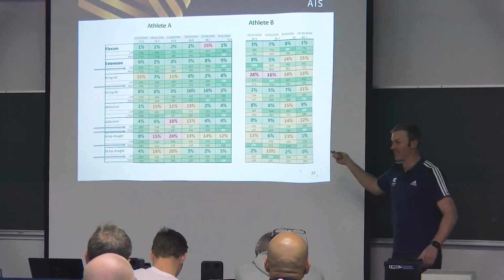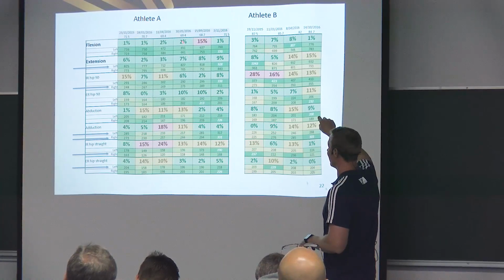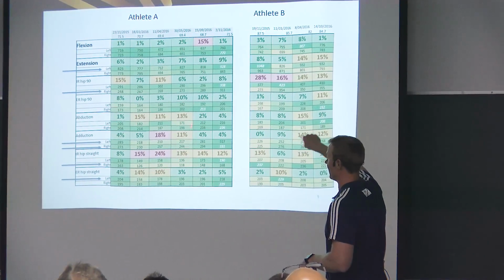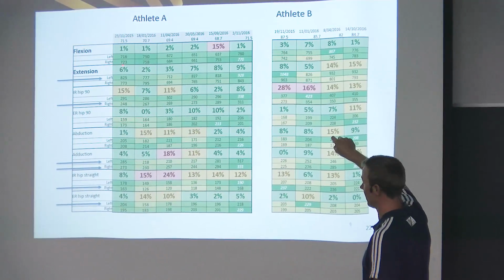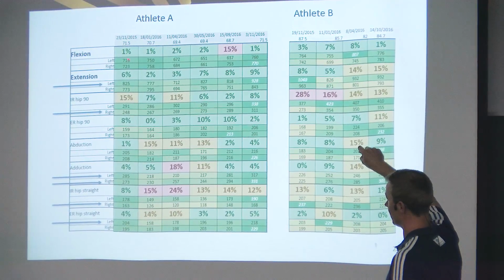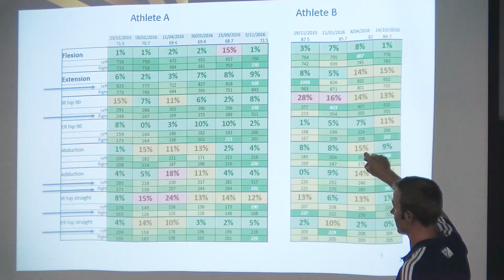So this is a fantastic, colourful graph, and I'll try and explain it as simply as possible. On the left here, we have athlete A. On the right, athlete B. So I'll just talk about the athlete over here. What we have is the motion and left and right side. And then we have a value, and that value is in newtons. And that's the absolute value that the athlete achieved in the test.